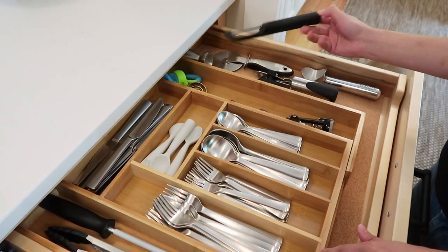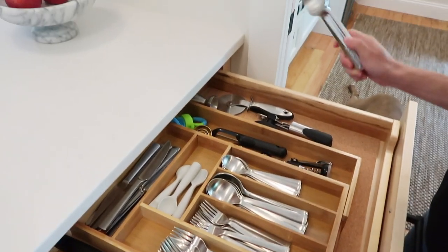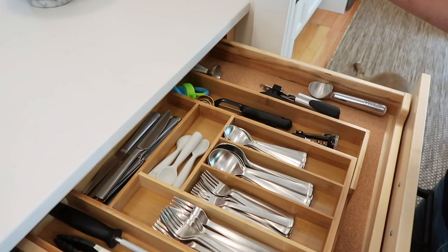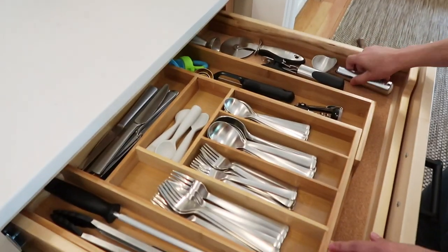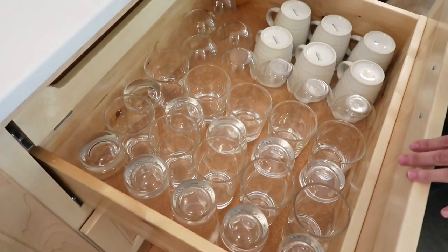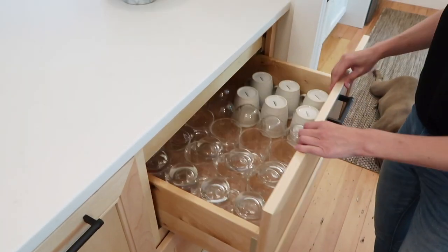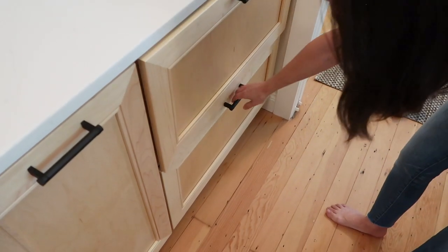Plus, we've started our little collection of all the little knickknacks. Ice cream scoop. This is important. Definitely. Pizza cutter. Because basically, when you're on vacation, it's pizza and ice cream all day. This is also 10 settings, minus the mugs, but you saw we had more mugs on the shelf.